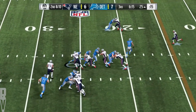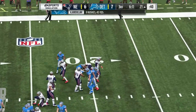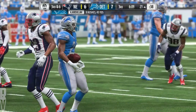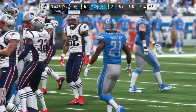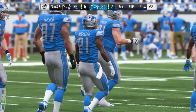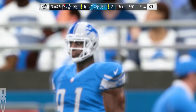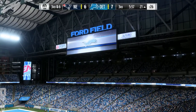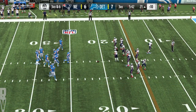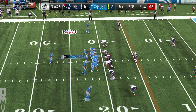A second down run for Abdullah. They'll be brought down at the 21 after a pickup of four. Oftentimes we praise an offense for being able to hit people with the run and the pass, but in this game, how about what we're seeing from the safeties? They are all over the field. Doesn't matter if they throw it or if they're trying to run it. I don't think we've ever awarded an MVU, most valuable unit, but you're right, it might go to them in this game. I like that, MVU. Well done.